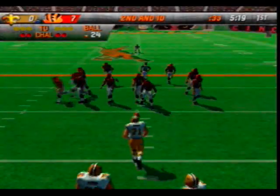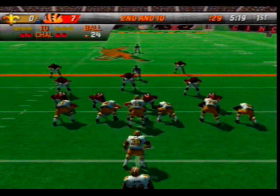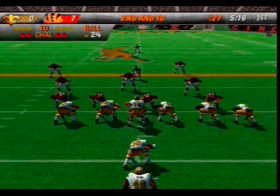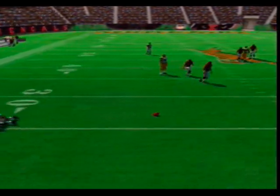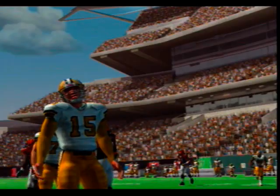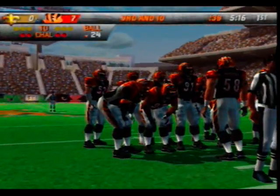Second and 10, ball on the 24-yard line. Cincinnati using three linebackers. The blitz is on with the pass. Incomplete. He barely got that one off. Yeah, it wasn't a sack. What it did was make the quarterback adjust his throw, and it messed up his rhythm.